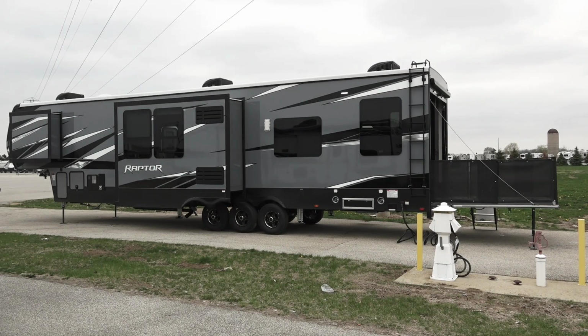I think Keystone, with their new 423 model toy hauler, has really nailed it, and I want you to take a look at this. I'll be right back.